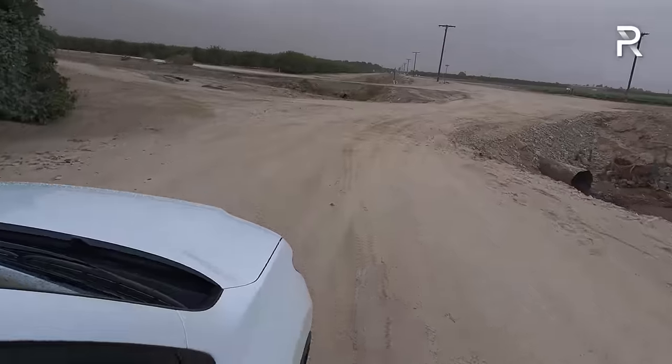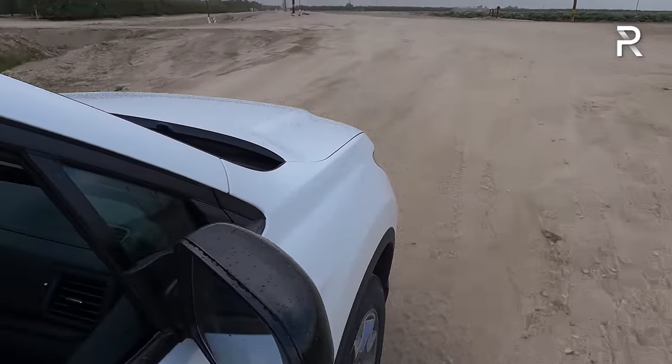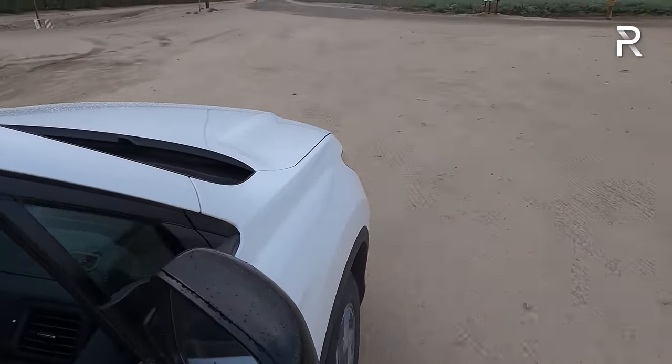But most people who buy this vehicle are not going to be driving it off-roading much. They might do a dirt road, or maybe do a little bit of sand. But let's get this out on the highway, because this is where people are going to be driving this car most of the time.